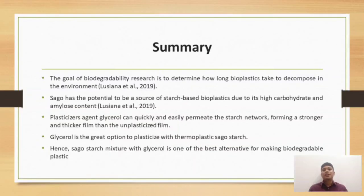Okay, summary. According to Louisiana, the goal of biodegradability research is to determine how long bioplastic takes to decompose in the environment. Sago has the potential to be a resource of starch-based bioplastic due to its high carbohydrate and amylose content. Therefore, sago starch with glycerol is a great option to plasticize the thermoplastic sago starch. Hence, sago starch mixture with glycerol is one of the best alternatives for making biodegradable plastic samples.